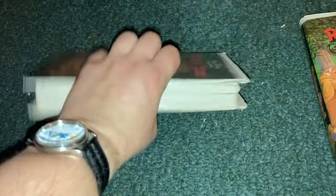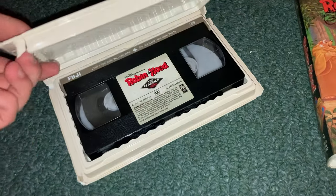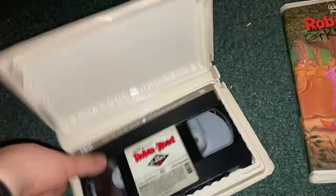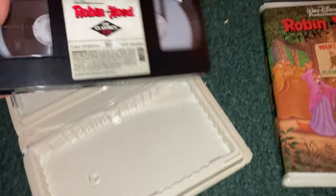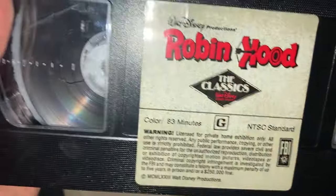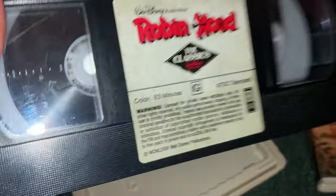And next, we got two copies of the 86 VHS Robin Hood. Here's the early pressing of the Robin Hood 1986 VHS. When I got it, its original clamshell was broken, so that's why it isn't a 90s style clamshell. Tape with the sticker label, and the title is in red. Black diamonds in the middle, it's got that line, and it has a tan lid. This was printed July 2nd, 1986.